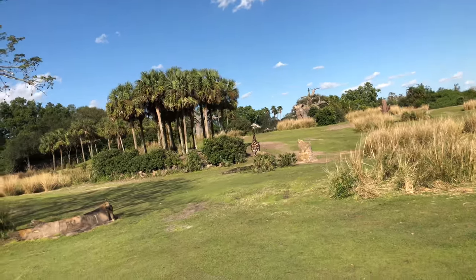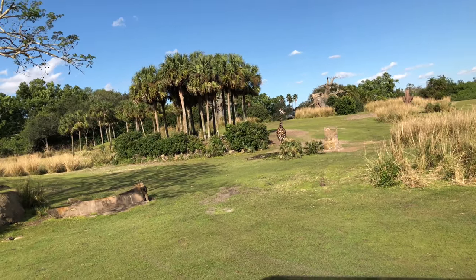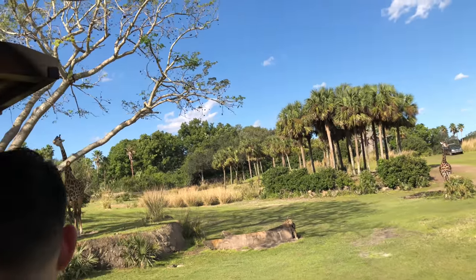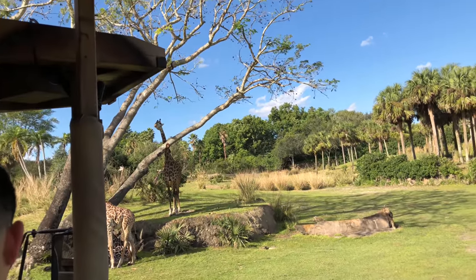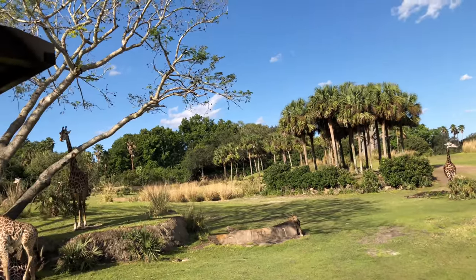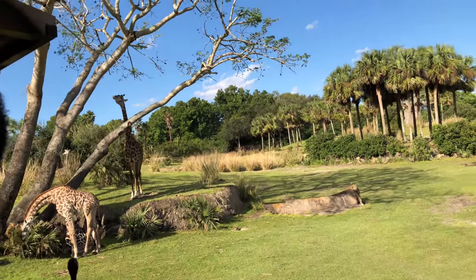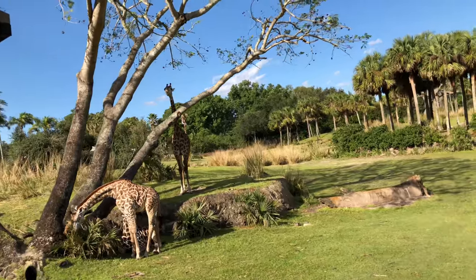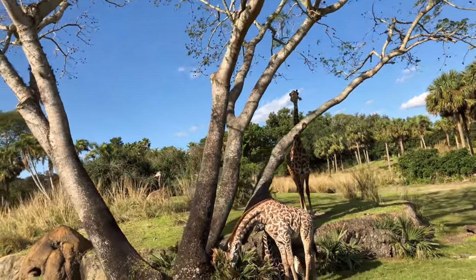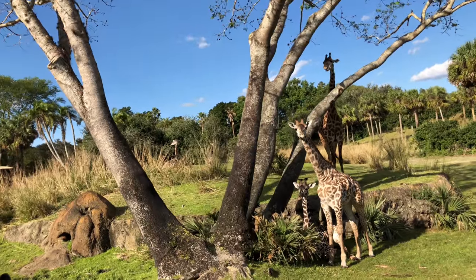On the right, you'll see the Maasai giraffes. Maasai giraffes are among the world's tallest land mammals. They tend to walk around the savannah at speeds of up to 10 miles an hour, while galloping away from predators at 35 miles an hour. No two giraffes will ever share the same spot pattern, similar to how no two humans ever share the same fingerprints. A giraffe's spots are basically like their fingerprints.